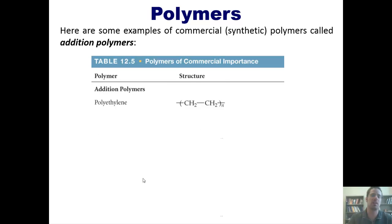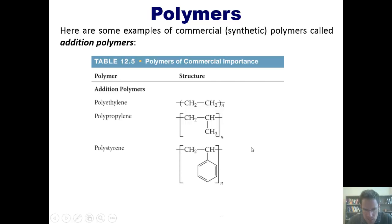So here are a few examples of commercial or synthetic polymers called addition polymers. Polyethylene is one of them that we've already looked at. Another one is called polypropylene. Notice that the only difference is that it's got this cute little CH3 group dangling off of the chain. Polystyrene has this six-membered ring, and each of these points in this hexagon represents a carbon atom that's got a double bond, then a single bond, then a double bond, then a single bond all the way around it. There are hydrogens attached to it as well. And this is an example called polyvinyl chloride, or PVC, in which I've got a chlorine appended to the chain.